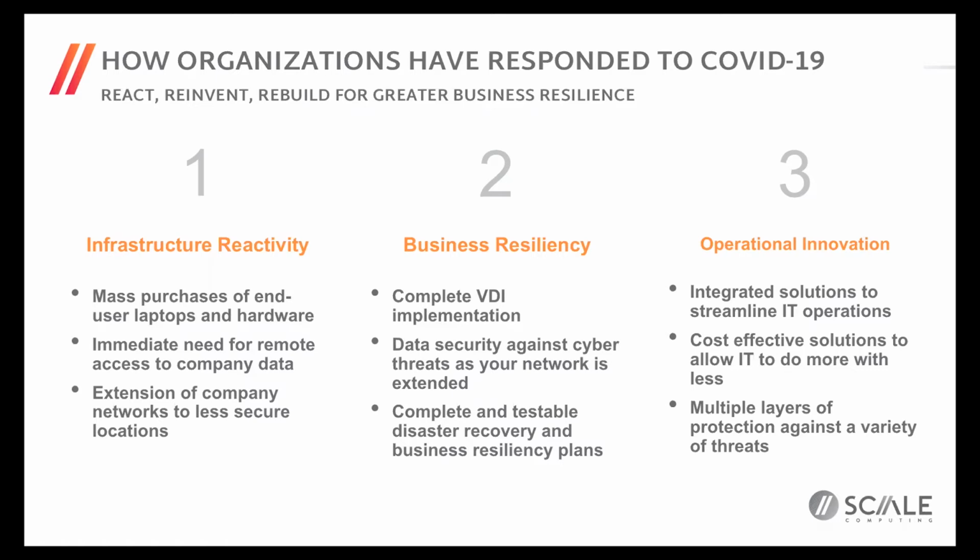A lot of companies that I've spoken to are looking at having a remote workforce, or at least an enabled workforce to work from home or work from anywhere, as part of their ongoing strategy moving forward. So obviously we'll talk to you about how we can help address that.